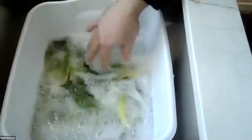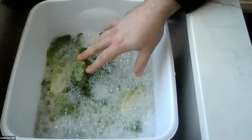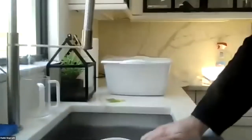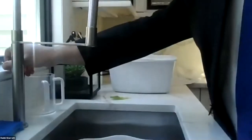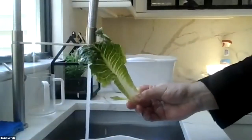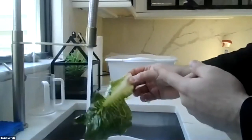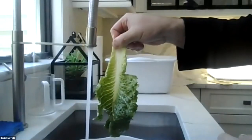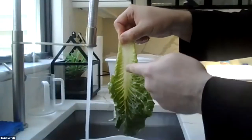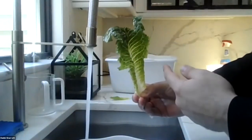Move it around, and let it get nice and soapy. After that's done, you let it sit for a couple minutes. The next step would be, when you take the leaf of romaine lettuce, obviously look at all the soap on it, right? So what you wanna do is hold the leaf upside down, because of these ridges, notice the flow. If you hold it upright, the water's just gonna go over it.